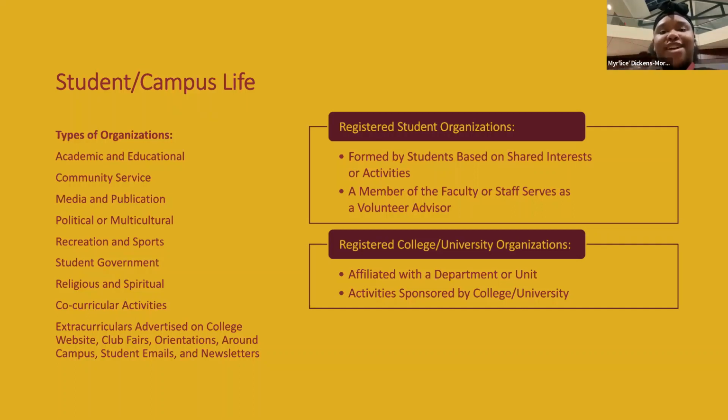So we already discussed student emails and newsletters, but I'm going to wrap back around to that because they're so important. Like I said earlier, these student emails and newsletters are going to be where you find these things about extracurriculars and whatnot. So keep an eye on those things.